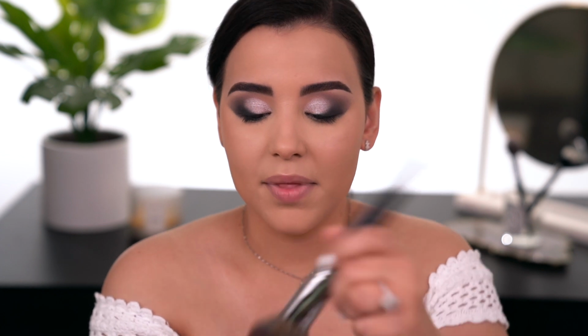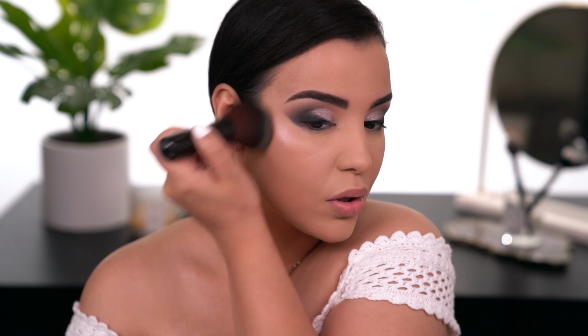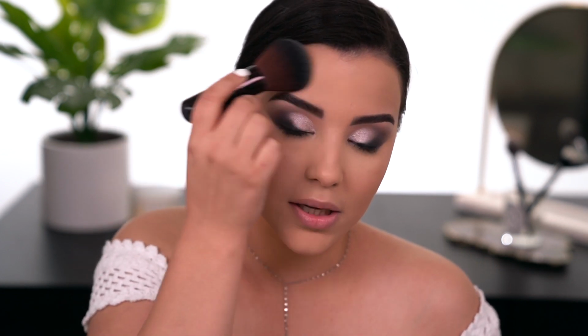So I'm going to take a big brush like this and take some of that powder from the NYX compact and just kind of set down the areas that I want to be a little bit more mattified. And for the high-end side, I'm just going to take a big fluffy brush and then just go in and again set this area. Sorry if I'm being a little bit repetitive with my steps. I just have to show you guys both sides as opposed to one, since I'm using two completely different products on each side of my face.